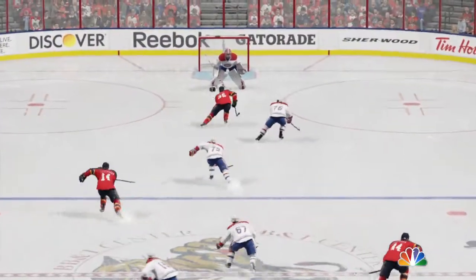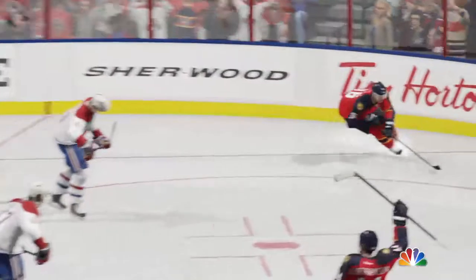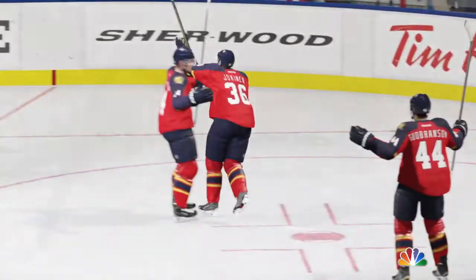He had that look of no doubt he was going to score on that breakaway. Eddie, he's not ready for this delivery. The backhand catches him by surprise.